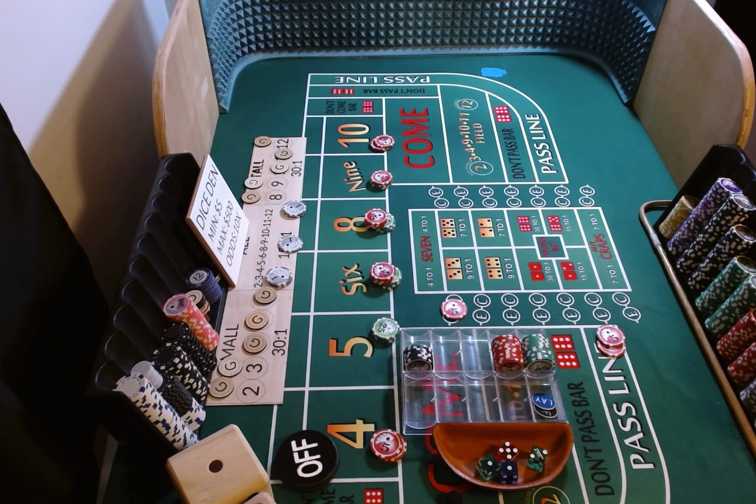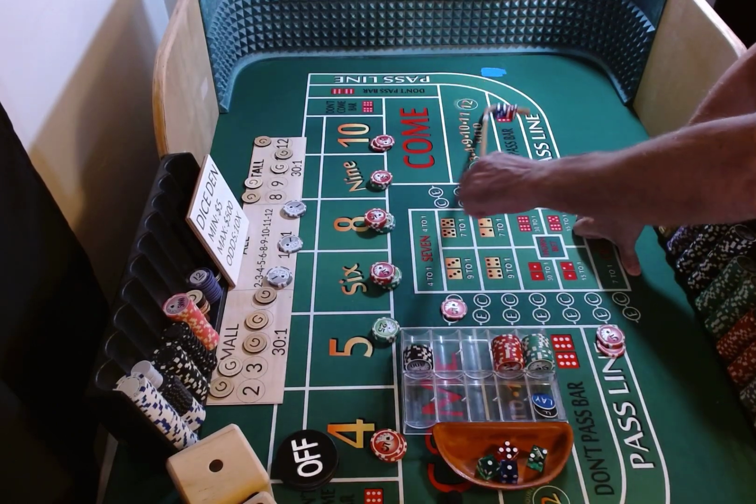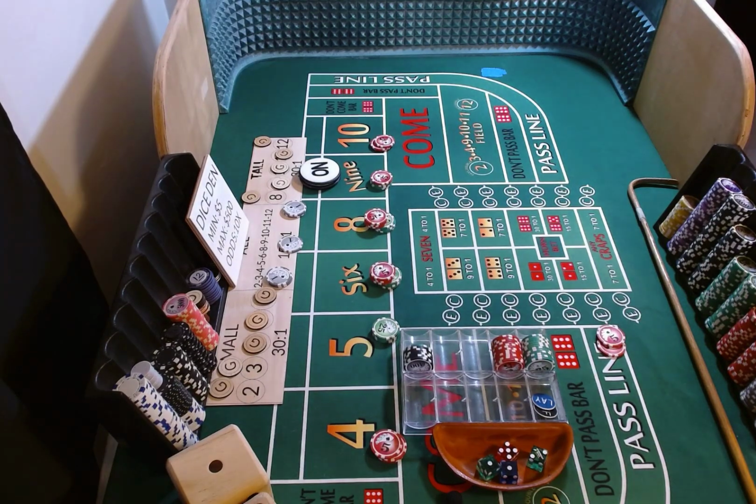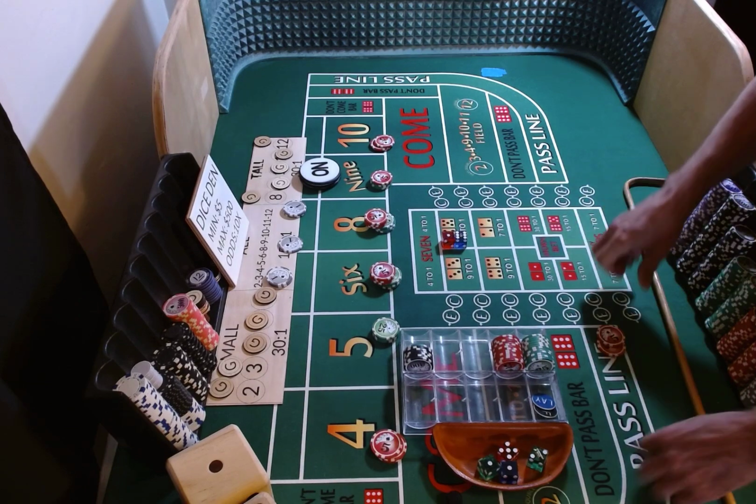Come out roll. 3, 2, 1, 3. Dice out. Six, three, nine. Point is 9. Mark that 9. Going to lose our C and E. Three, two, one, three. Dice out. Six, one, seven. That's 8 tosses. We had 2 hits. That's what's frustrating. So everything comes down.